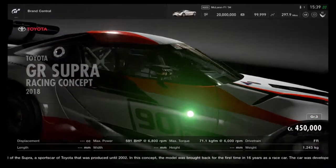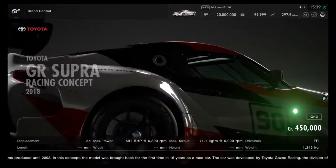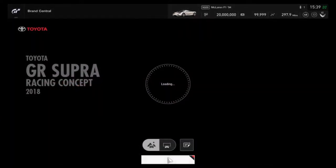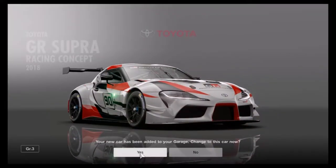What is up guys, Matt from School Buses, and today I'll be taking the Toyota GR Supra racing concept around the Nurburgring and possibly the Dragon's Tail Gardens. But first I'm going to take it around the Nurburgring and do a hot lap. So I'll see you there, adios.